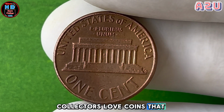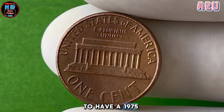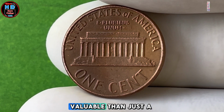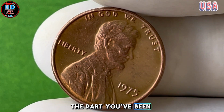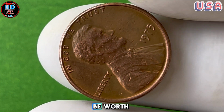Collectors love coins that have unique characteristics, and if you happen to have a 1975 penny with one of these rare errors, you could be holding on to something far more valuable than just a copper coin. Now, let's get to the part you've been waiting for. How much could your 1975 Lincoln penny actually be worth?